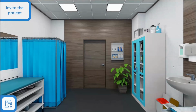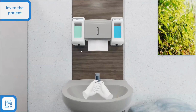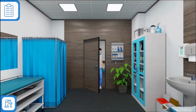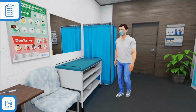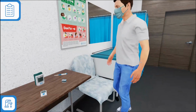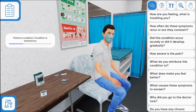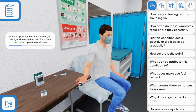We have the hygiene options and everything is available by the click of a mouse. We just click on the left corner and we go up to washing our hands, to hygiene, everything that we need. As soon as we're ready, we click the left top corner to invite the patient. Every action is performed with just one click of your mouse. Now we can use medical tools. You just click on it and it will work automatically, as easy as that.